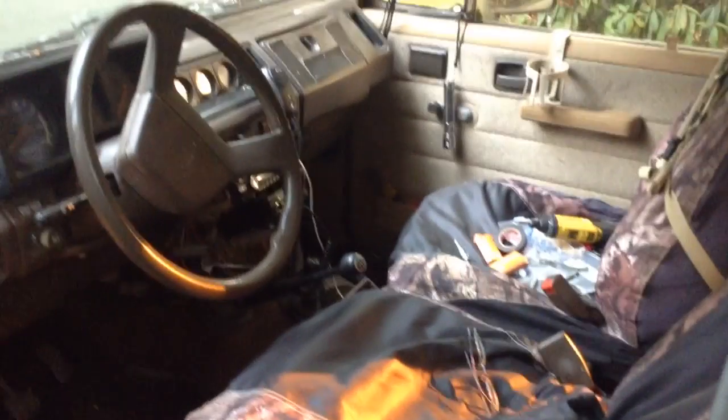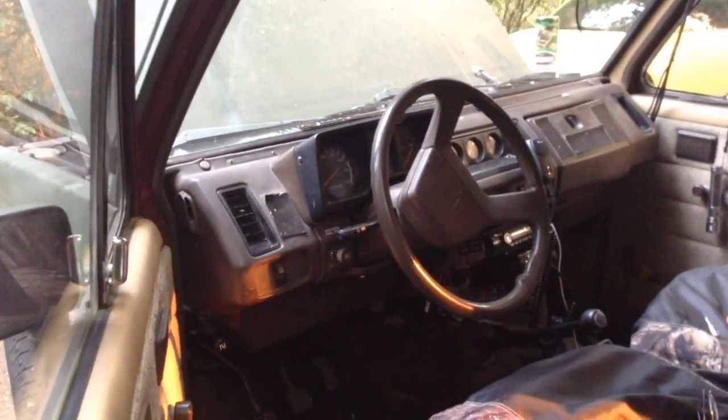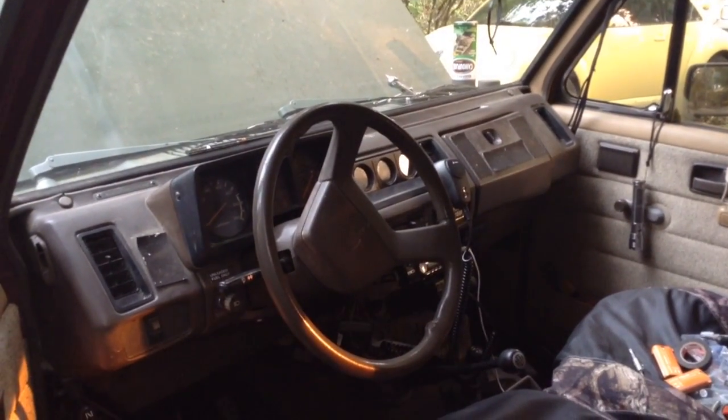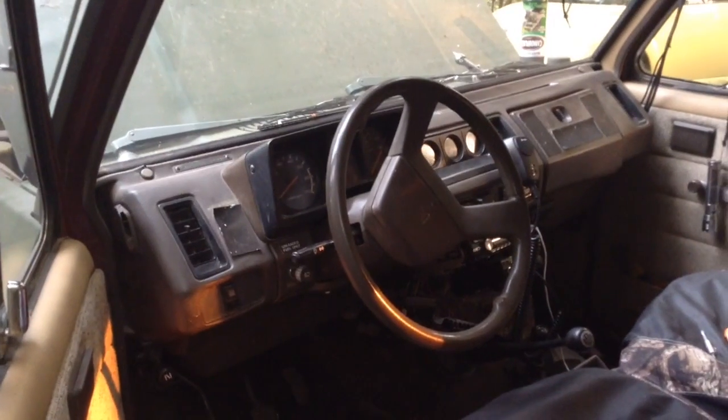Other upgrades and mods I'm going to be doing in the near future is these door things are all flat, so I'm going to make something probably out of diamond plate aluminum to replace those. Velcro on a dash so I can attach other stuff to the dash. That's been useful in the past, but with age, they kind of peel and all that stuff, so that's going to get redone. So that's pretty much the rig.